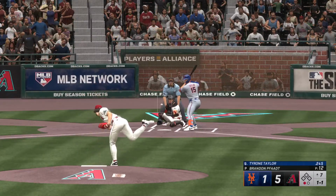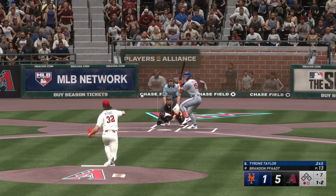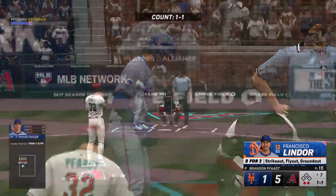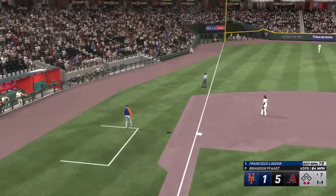So up next for New York, Tyrone Taylor. Fastball for a strike. Cut out and miss. Struck him out. That's the 2nd out. 2 down, bases empty. Here's the Mets leadoff man, Francisco Lindor. And there's a foul ball.